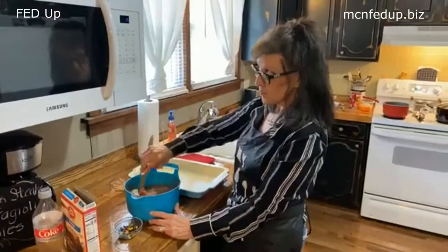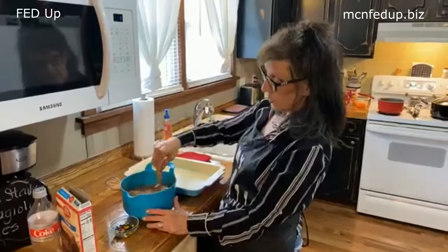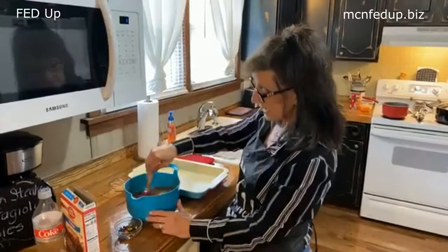Wow, this is super frothy. I have a feeling these brownies are going to be super light and fluffy. But that's exactly what we want. We've got to get the Coke really mixed in. Remember, it's Diet Coke. Okay? Diet Coke.